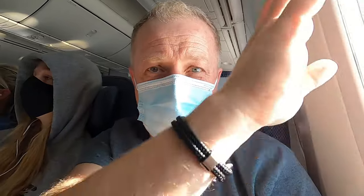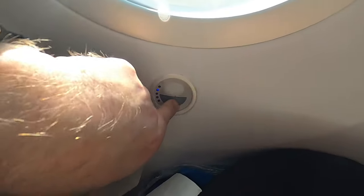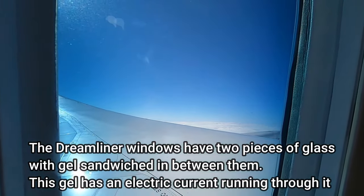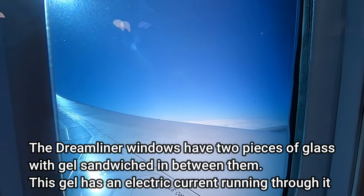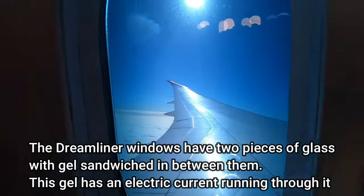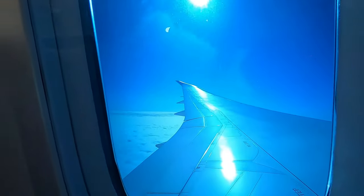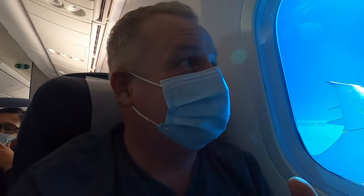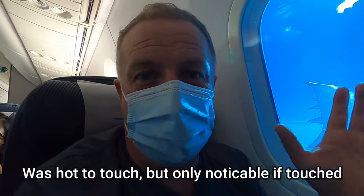On this particular aircraft, there's actually no visors to pull down. It's all done by gases in the screen. So I'm going to try and demonstrate this. Press it all the way down, and now look at that. The window goes dark. How cool is that? That's actually really cool. I can still look outside the window, no shades, I can still see the view, but no heat, no glare. Really, really cool.